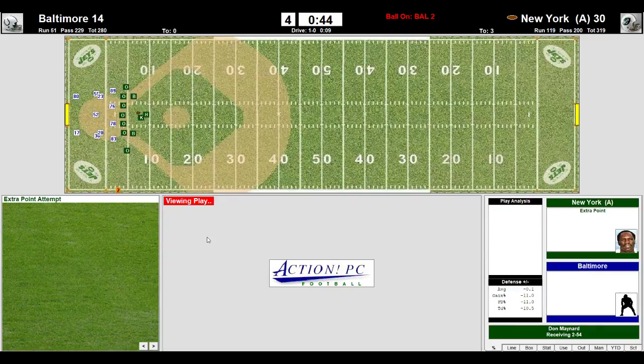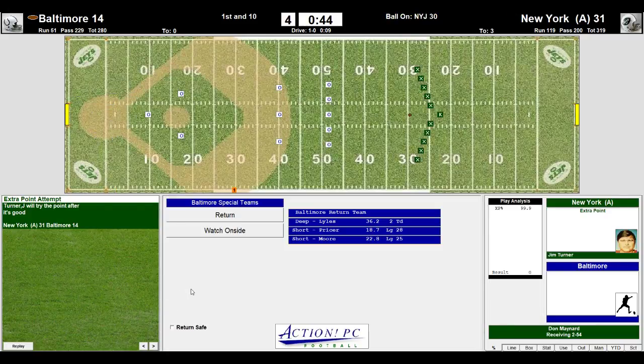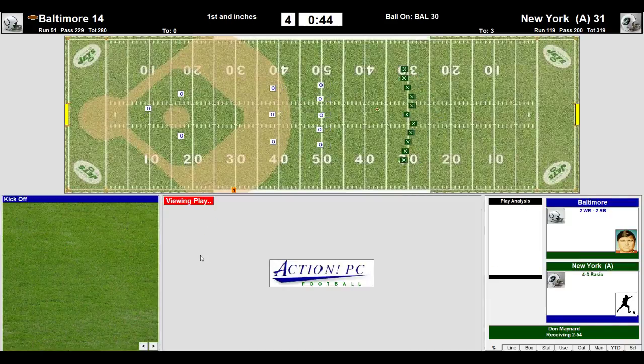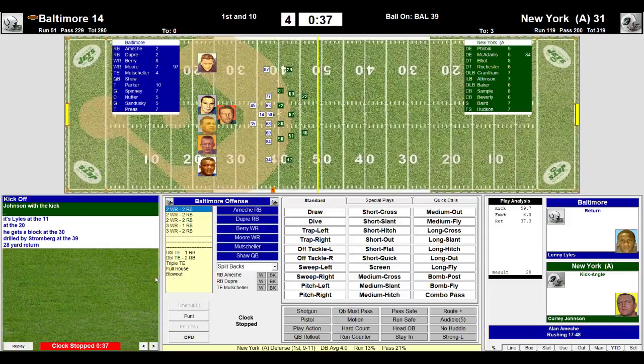Turner with the extra point. It's good, and it is now turned into a blowout here at Shea, 31-14, with 44 seconds left in the ball game. Here's the kickoff and the return. Beverly set that up with his interception. 28-yard return by Lyles, brought down by Stromberg.